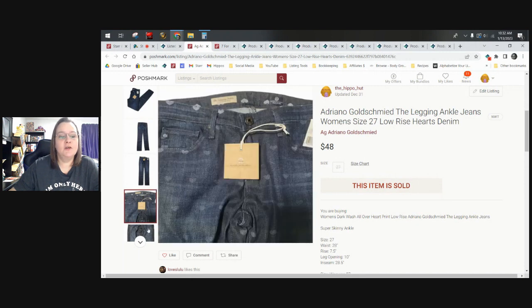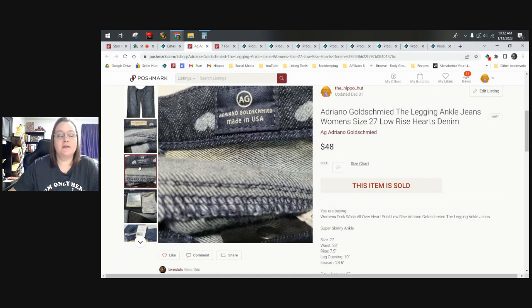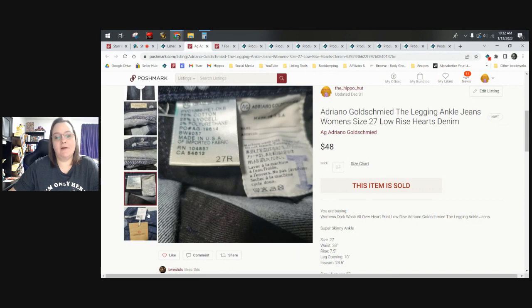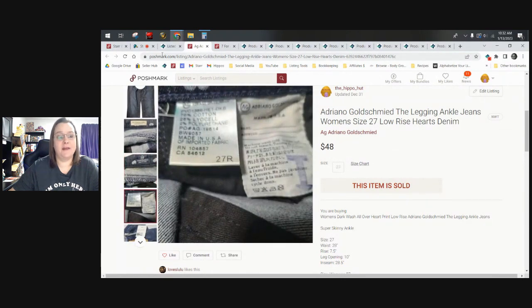These actually sold for $48 on Poshmark. You can see I had wanted to list them for $60 originally on eBay. They do pay shipping here, so that would be the equivalent of about $56 on eBay, which is not too shabby. I love Adriana Goldschmied. I love them used, I love them new. I'll grab them anywhere I can get them. And I do believe that these were only a couple bucks on half off day.